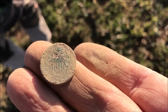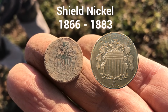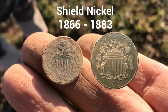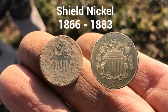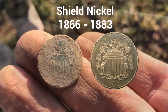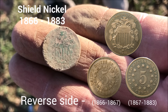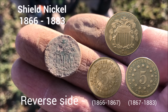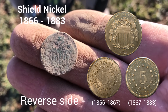I'm going to have to put a picture up next to it so people can appreciate it, because a shield nickel is beautiful. Yeah, and that goes back as far as just after the Civil War. Yeah, it's the very first nickel ever. Before the shield nickel, it was half dimes, and they were silver. And then we started the nickel denomination, making them out of a nickel-copper type alloy. But they're hard to find because of all the nickel on every metal detector. They show up as a very low mid-tone. So a lot of people don't dig it.